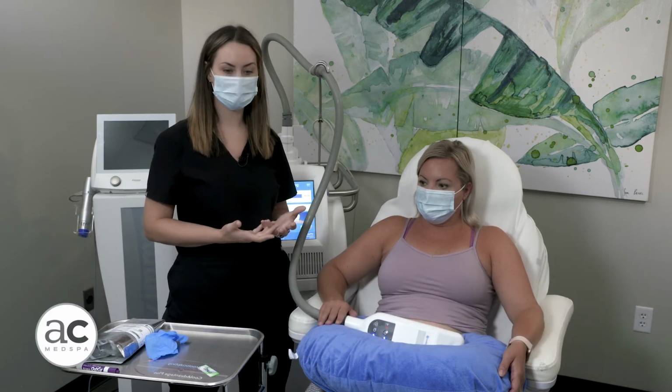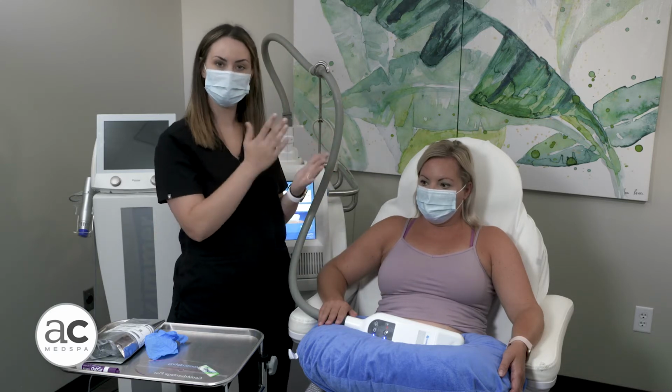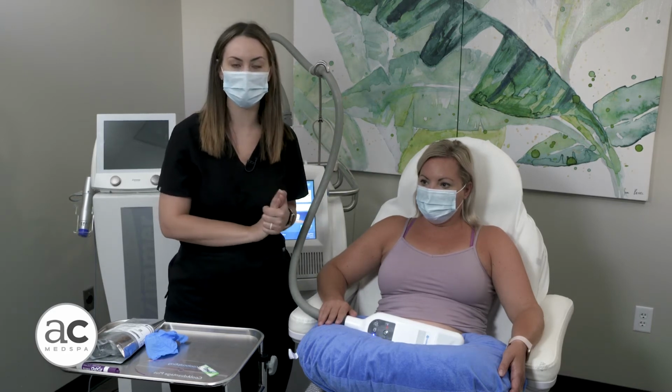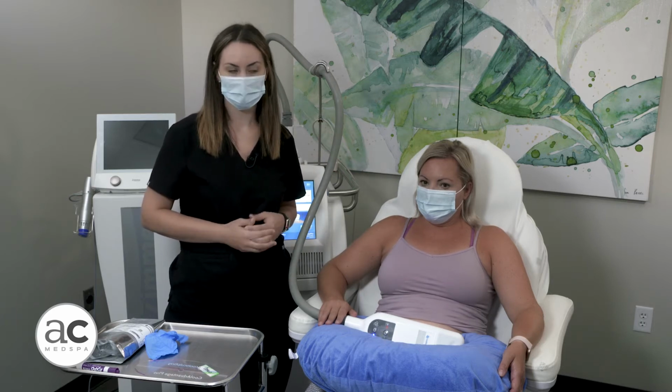We generally like to have our patients come in about 8 weeks post. We'll do a second set of pictures. You'll notice a whole array of our before and after pictures on our website, but we like to see a side-by-side comparison as far as results that we're seeing so far.